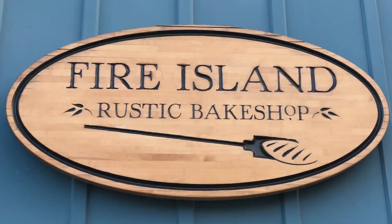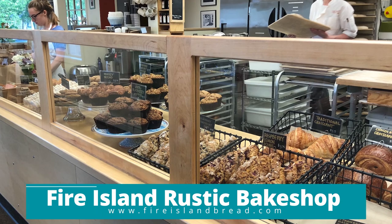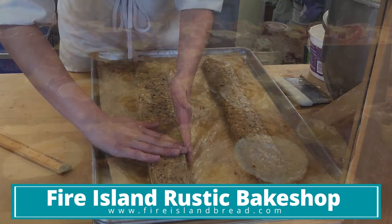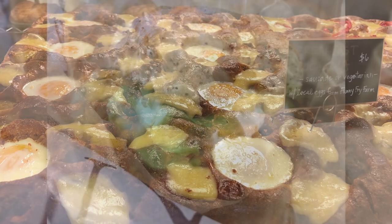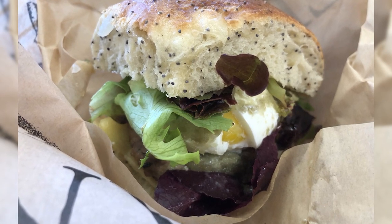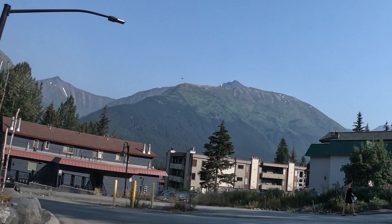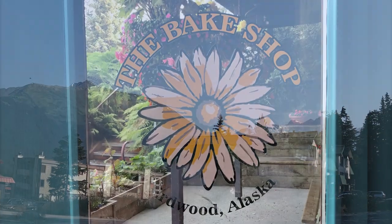We started our day out by breakfast at the Fire Island Rustic Bake Shop in Anchorage. They have a few locations, so you can check out their website to see which one works best for you. We really enjoyed our delicious breakfast there. I had a breakfast sandwich there that was fabulous. We also got some ham and cheese croissants to go, and we took them along in the ride to eat later for lunch.